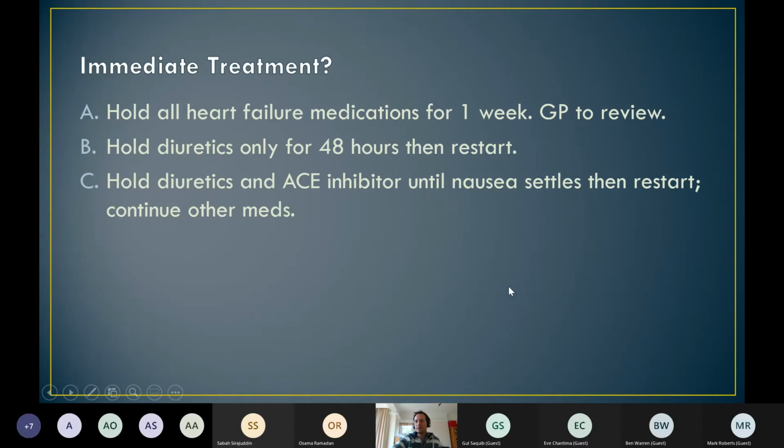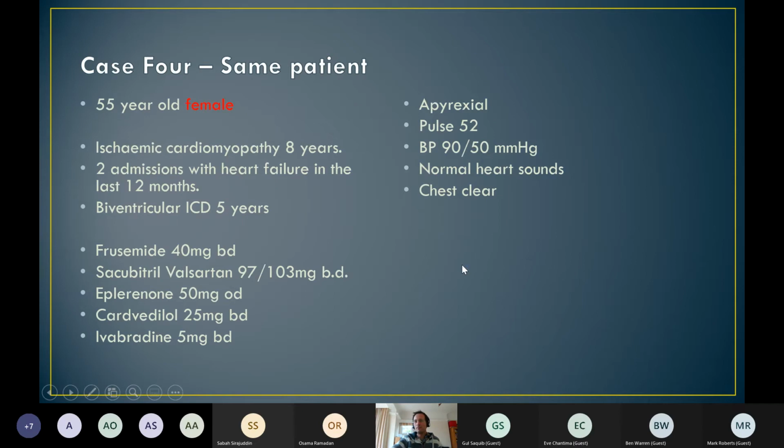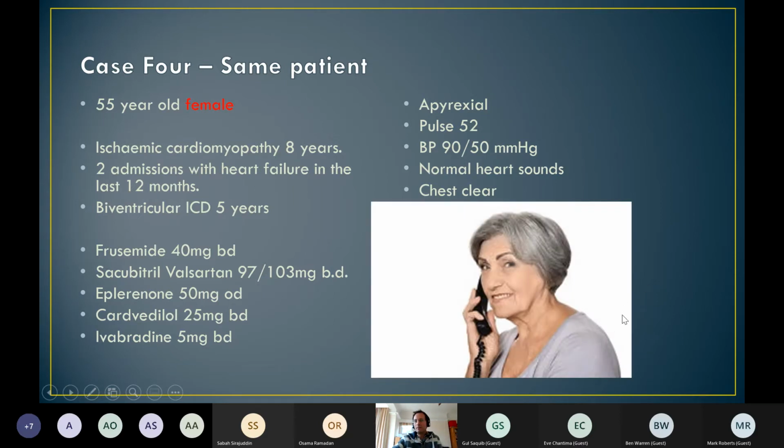So feel free to type questions in while I move on to case 4. So imagine exactly the same patient, but this time round, we're just going to change the patient's gender in the interests of equality. So identical patient in every other detail. So imagine that this lady, identical baseline information. She's presenting differently. She hasn't got the nausea and vomiting.